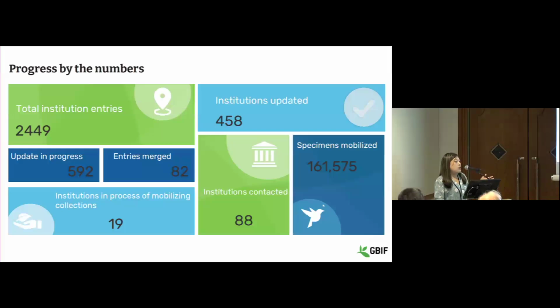This is the progress of all the regional support teams so far. Out of a total of 2,449 institutional entries, we have updated 458 institutions, and another 592 updates are in progress. We also found that some of the entries were duplicates, so we merged and deleted 82 of them. We have established contact with 88 of the institutions, and out of those, 19 have expressed interest and are in the process of mobilizing their collections. So far, we have successfully mobilized more than 161,000 specimens.